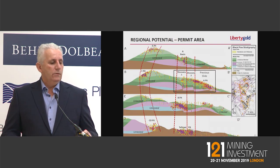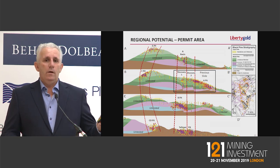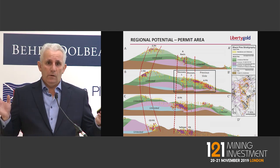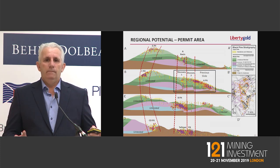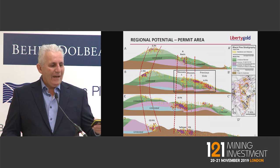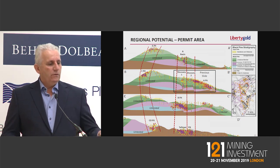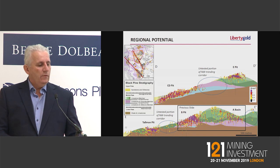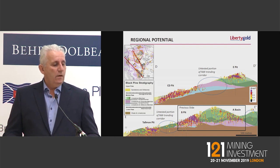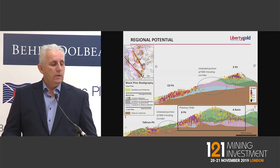And these are the last 2 slides, and I've got 45 seconds left. These are 2.5 kilometer long cross sections, and the dark green where it says untested is the target. And we've only touched a tiny little portion of this. And this is 4 sections through the core of the system. Now if we follow the structures, the A base and B pit is the slice we've already drilled. Effectively, we're drilling that off. Everything else is the drill target.